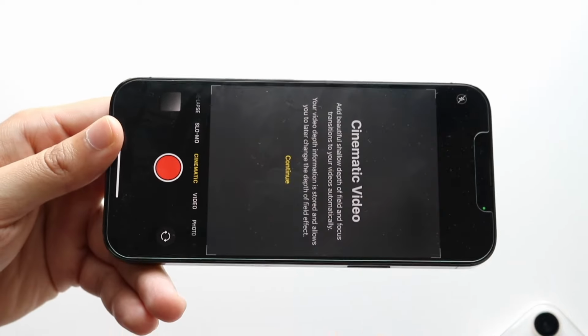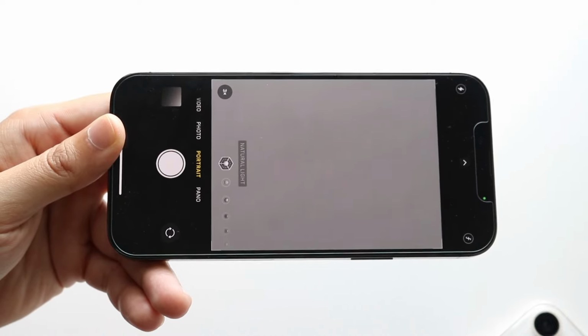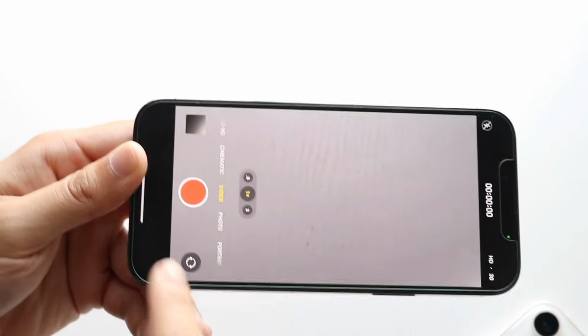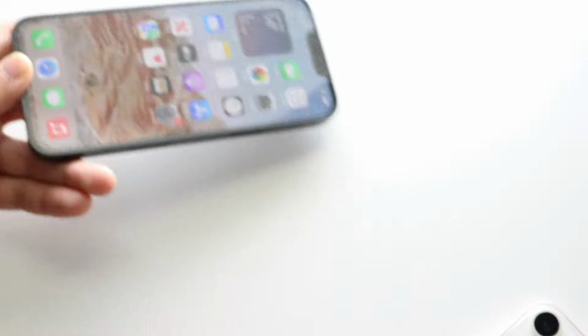And you still have things like cinematic mode, which is really cool. You have standard photo and video mode with portrait mode as well. So this is a very solid camera, and I am a humongous fan of this specific device, and I would probably say it's an overall better camera than the iPhone 14.